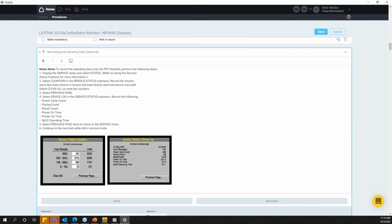So we can add any sort of picture in any step that will help our techs complete the job. And it's not just for your techs that might touch the product maybe once every year. It's for those interns that you bring in. It's for the new techs, and really it's just great to be able to have all that knowledge in there.